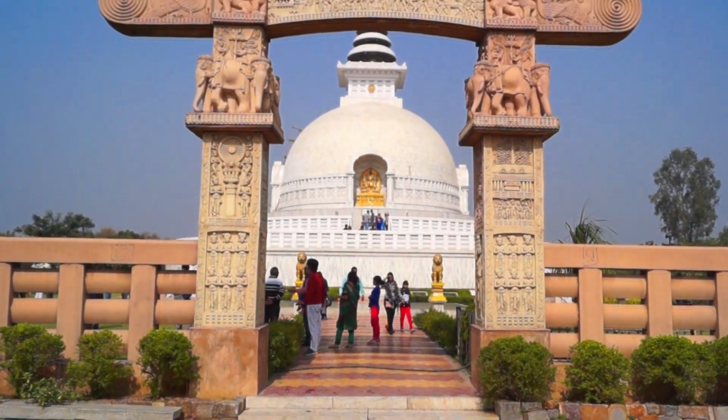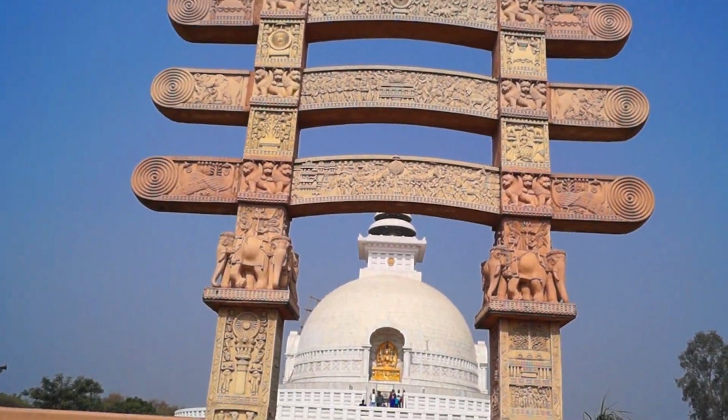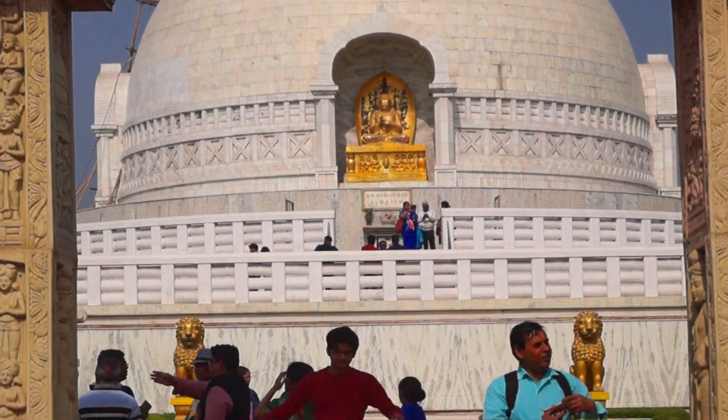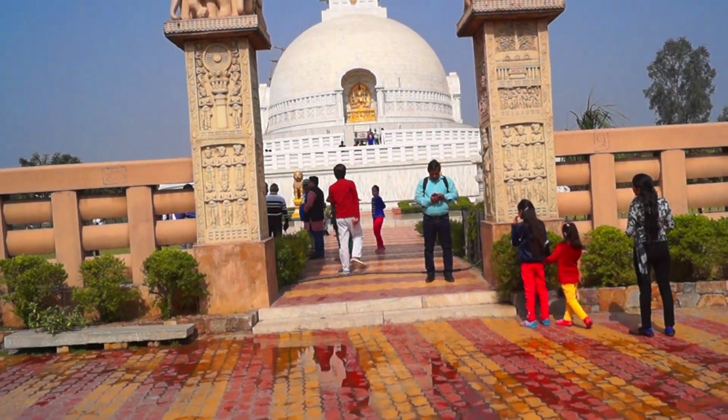The Sanchi Stupa gate, an exact replica of Gaya's Sanchi Stupa. Okay, let's go inside.